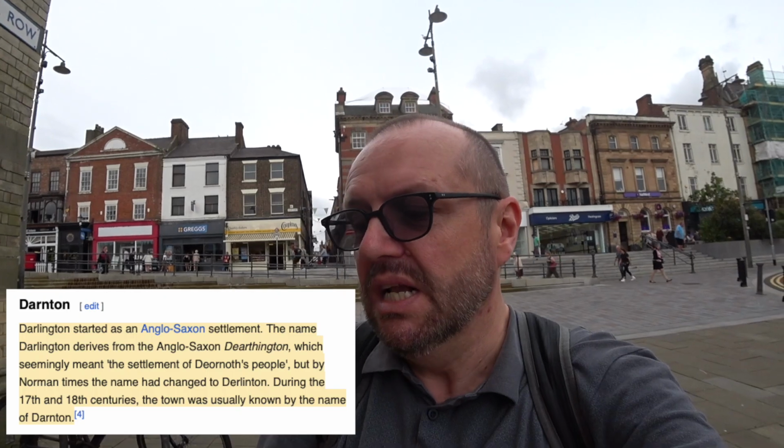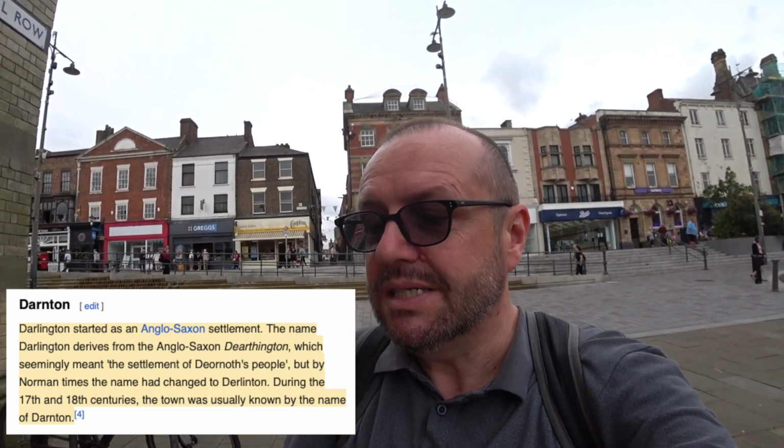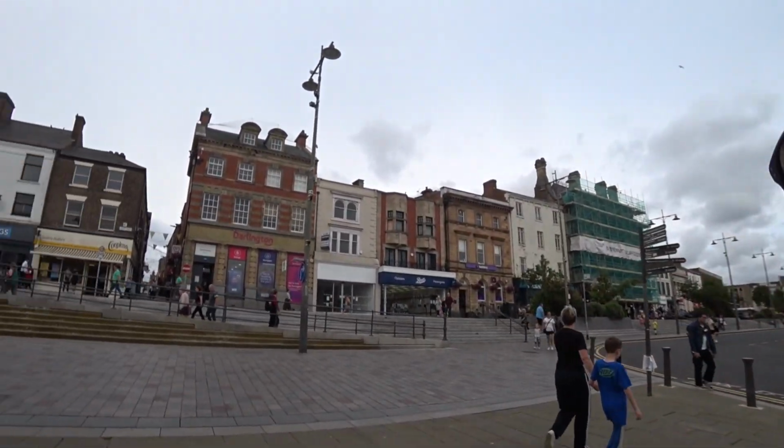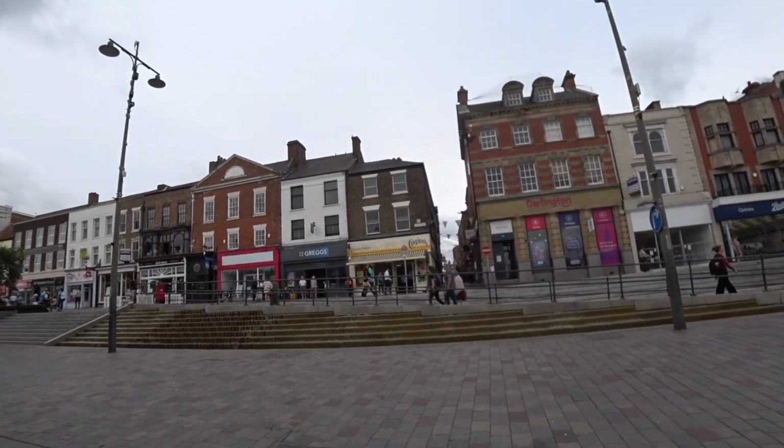So I was just looking how the name Darlington came about. I was hoping it was going to be like a town full of darlings, but no. It's from the Anglo-Saxon Darlington, which means settlement of the Dearta people. And then it changed to Dearnington with an E, and then it became Darnton until eventually Darlington. Nice little fountain, just in front of Greggs.